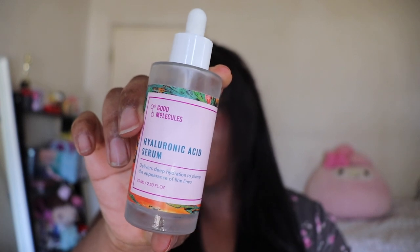Next up, we have the Good Molecules Hyaluronic Acid Serum, another repeat product for me. That's part of my daily skincare routine. I mostly use it at night, but I'm using it in the morning too when I'm putting on makeup to help prep my skin, and I really like it for that too.